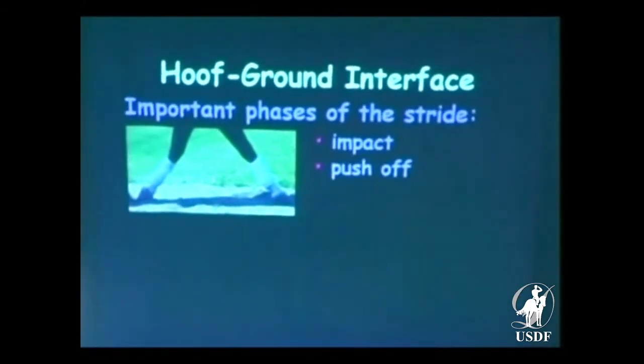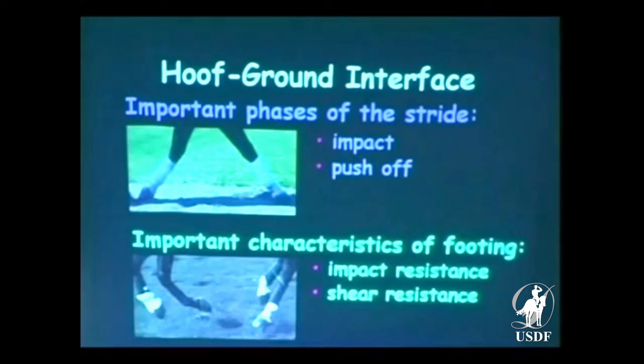So the interface of the hoof with the ground is very important. And in particular, there are two phases in the horse's stride when this interaction is particularly significant for the soundness and performance of the horse. The first of these is impact, which you see this foot here just impacting the ground at the beginning of the stance phase. And then in the later part of the stance phase, when the foot is pushing off against the ground and providing propulsion for the horse, this is the other critical phase of the stride in relation to this hoof-ground interface.